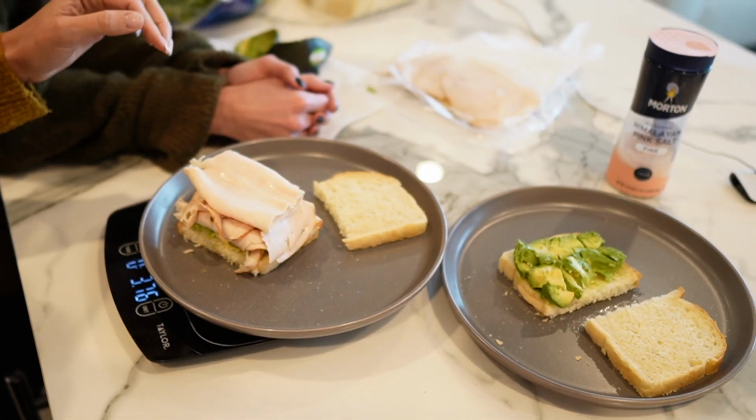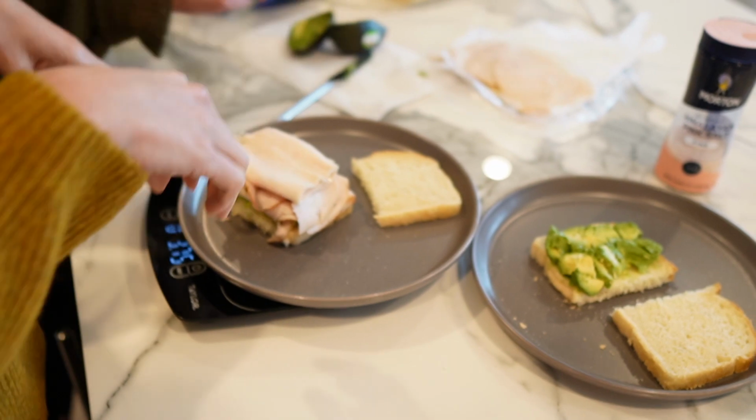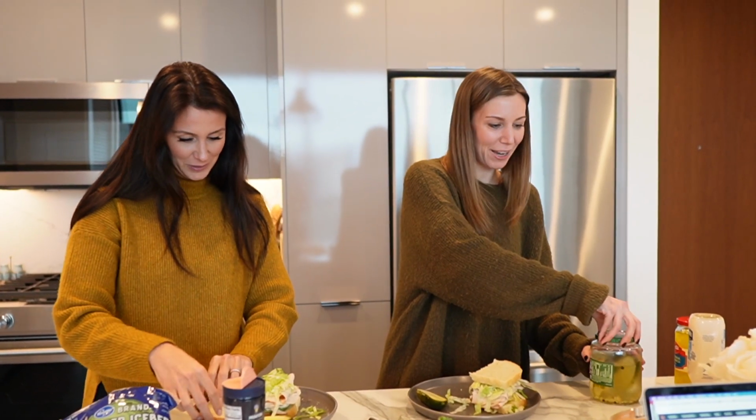Okay, there we go. All right, we're close enough to 4 ounces. You good with that? That's fine. Okay. You gonna put some lettuce on top? Yeah. She loves pickles. And I'm quite into it.